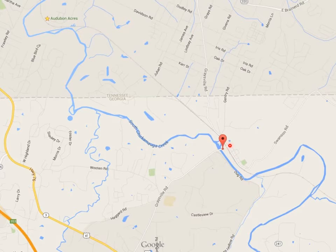If you keep on going, you get into downtown Graysville, but you're actually going to want to take a right turn right there, and you'll get out across the creek from the mill structure, which sits over here on this side. It's about a 4-mile paddle from Graysville down to Audubon Acres, which is the next point that you could take out if you were paddling down South Chickamauga Creek.